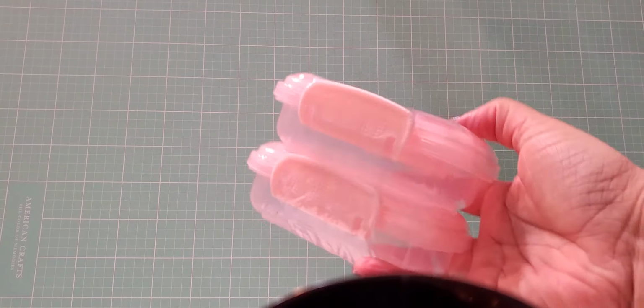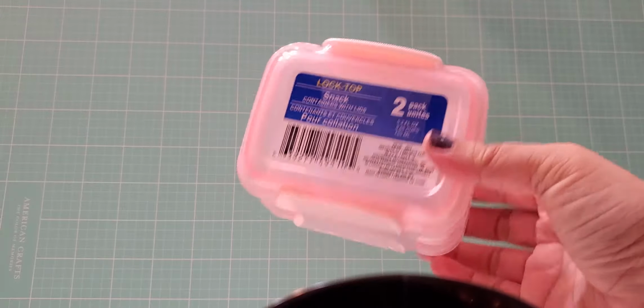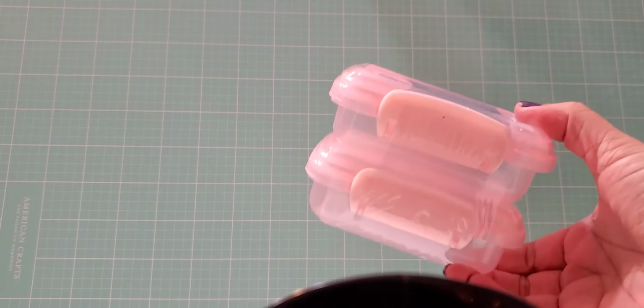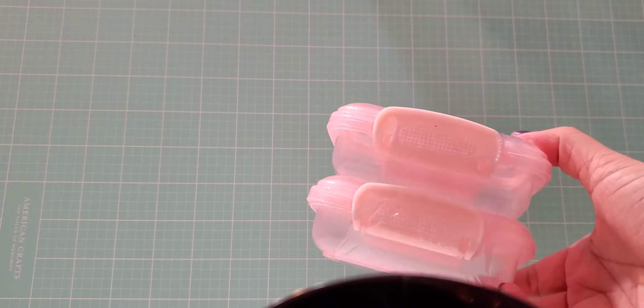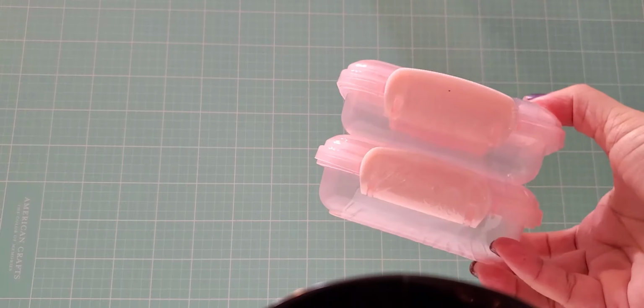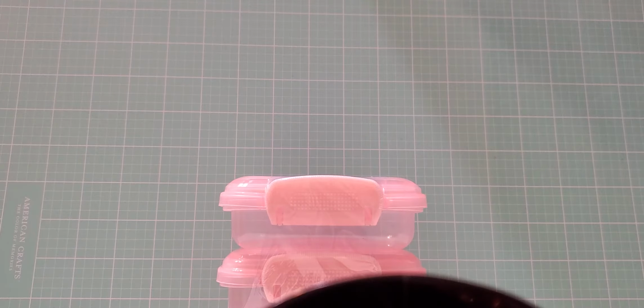So, the first thing I found is some of these little containers. I'd never seen the light pink before. Well, I saw it in a haul video of someone else, but I didn't think I would find them, and I did today. So I thought they would be perfect to send some goodies in. So I did pick up two of those to have in my stash for when I need them.